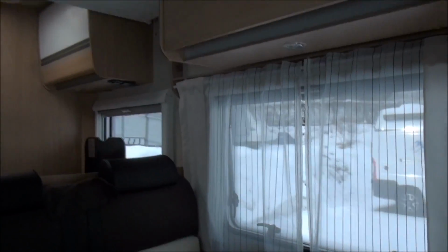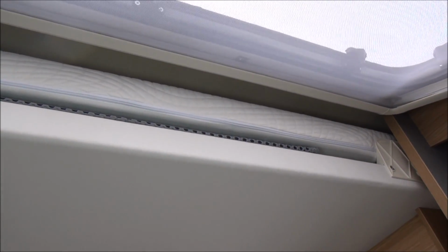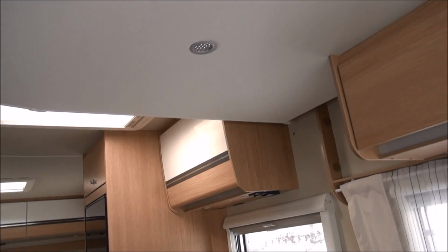Now, above the table we've got this double bed. If you've seen any of my films, you will know that I don't like double beds above the driving position. The reason for that is it takes headroom away. But now I'm going to stand up under this one.